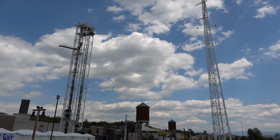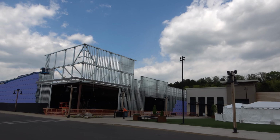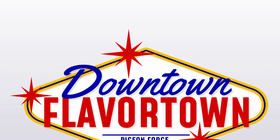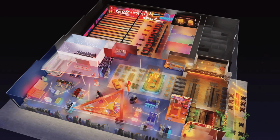Right now we're coming at you from the shops at Mountain Mile, where a lot's going on here in 2021, the biggest of which is being built right here. And this is going to be a restaurant and entertainment concept by celebrity chef Guy Fieri. It'll be Guy Fieri's Downtown Flavortown.